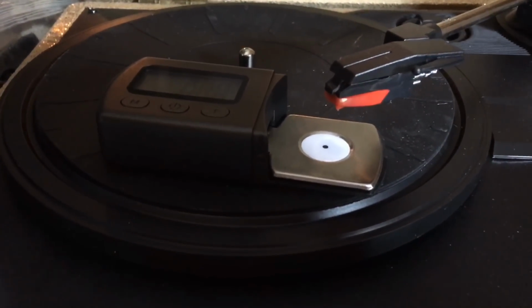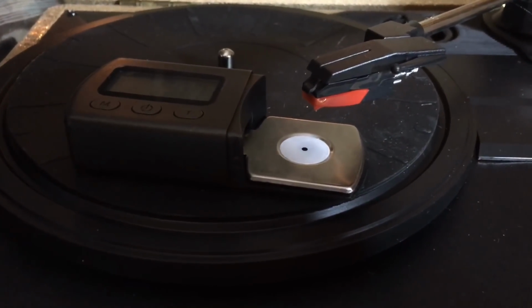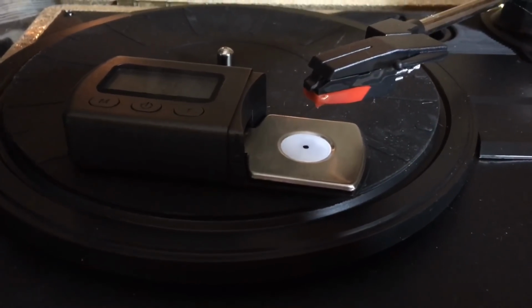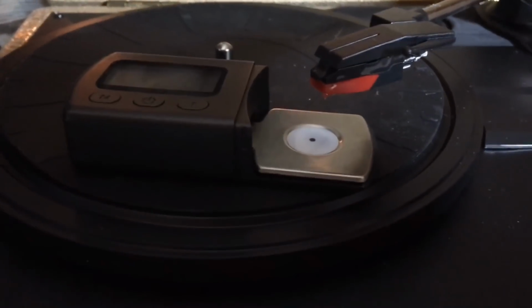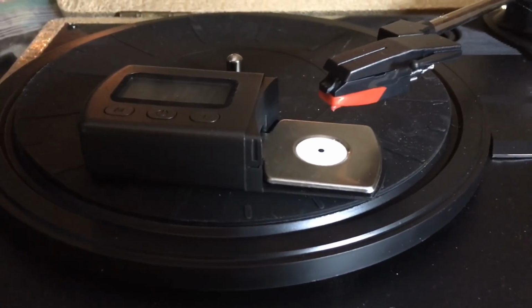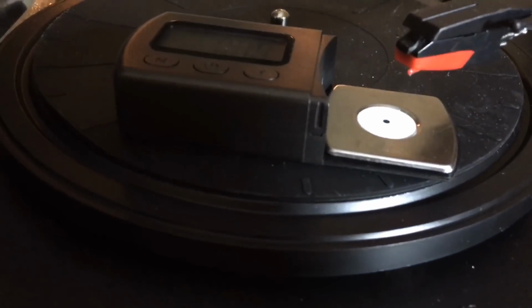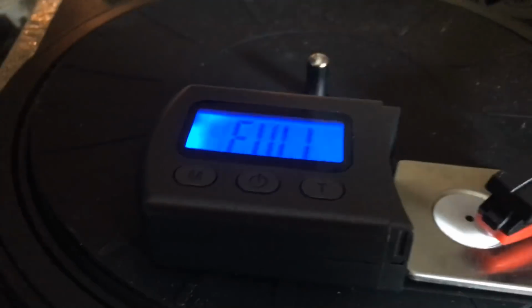The moment where Crosley bashers start to cringe. We're going to get this thing on the gram scale, and then I'm going to show you a little bit of engineering we're going to use to get around this issue and maybe make this little guy a little more playable. Let's hold down the tone arm, watch the scale. I think I know where it's going to go. Look at that. This has a maximum capacity of 5 grams.